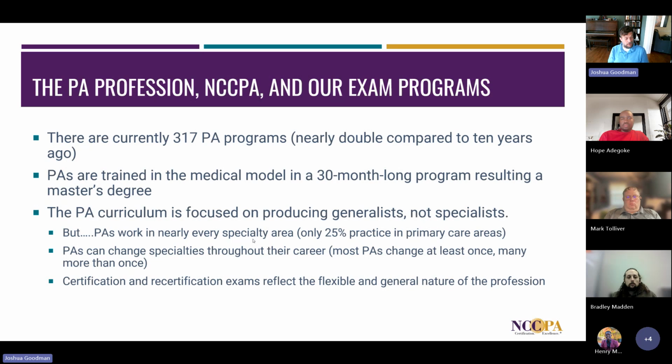The idea is if we're saying that you can go practice anywhere, we have to test you on a little bit of everything. And you can imagine that is not super popular for a highly specialized PA working in psychiatry to sit down and recertify, where only 6%, 7% of the exam deals with topics that they see in the clinic. That domain is really big, and they're answering questions everywhere.